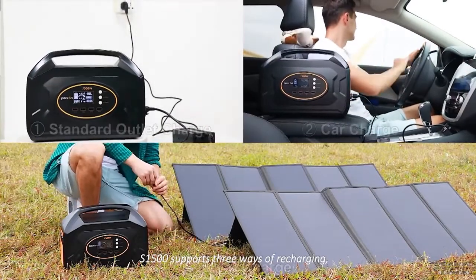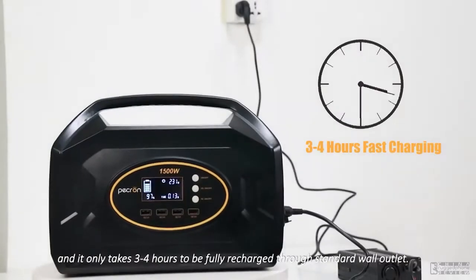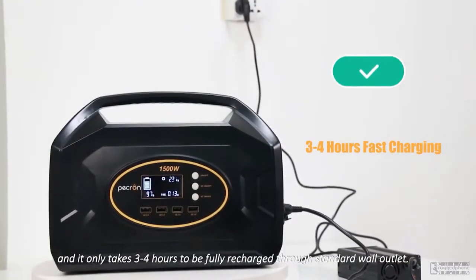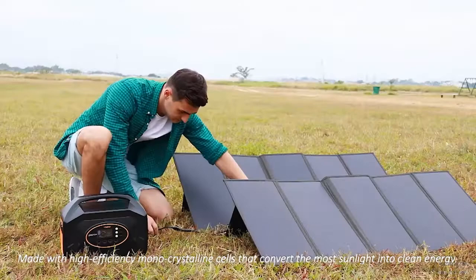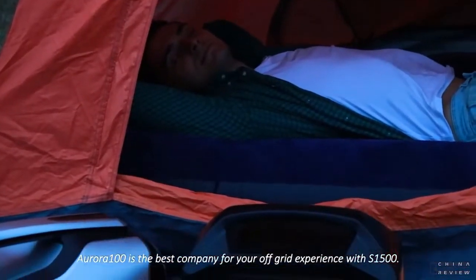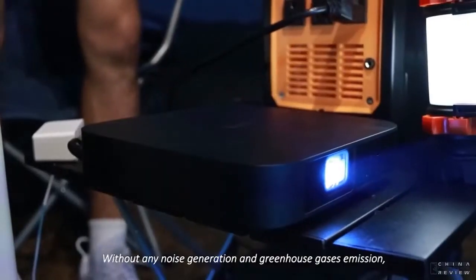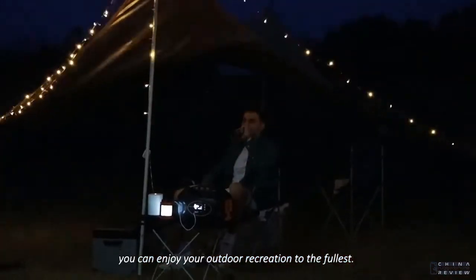S1500 supports 3 ways of recharging and only takes 3 to 4 hours to fully recharge through a standard wall outlet. With high-efficiency cells converting the most sunlight into clean energy, Aurora 100 makes the best solar panels for off-grid use with S1500. Without any noise generation or greenhouse gas emissions, you can enjoy your outdoor recreation to the fullest.